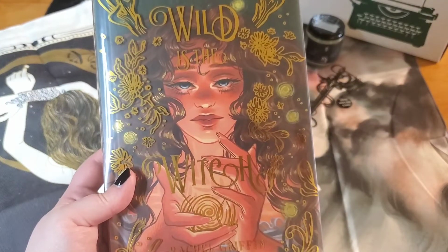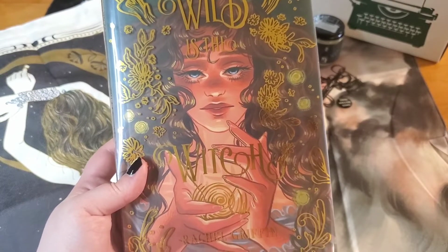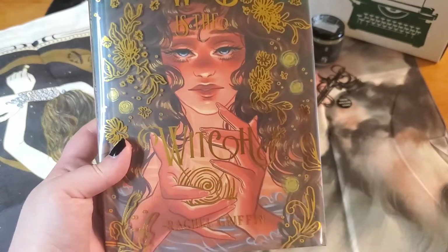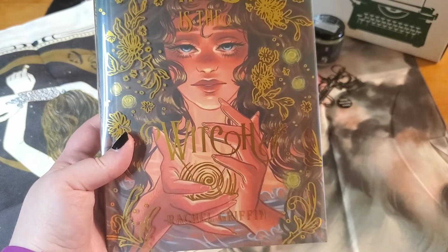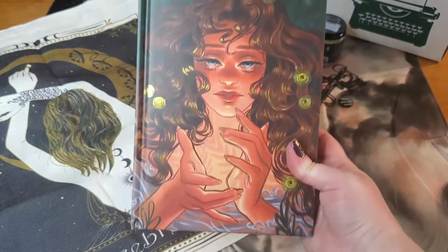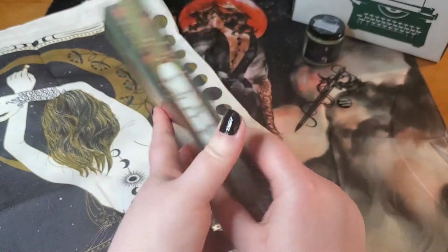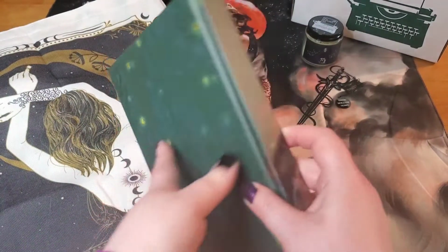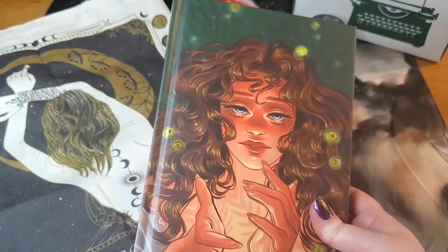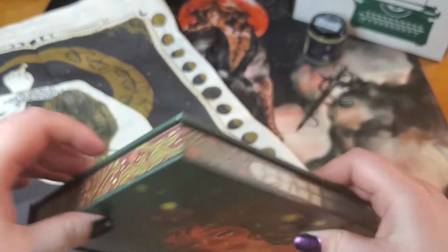This exclusive luxe hardcover edition has an exclusive hardback imagery with transparent artwork page overlay, dust jacket. And this exclusive cover and overlay is by @Honorable Bard. Let's go ahead and take a detailed look at that artwork underneath the dust jacket. It is beautiful. Honorable Bard also did the exclusive stenciled spade edges.